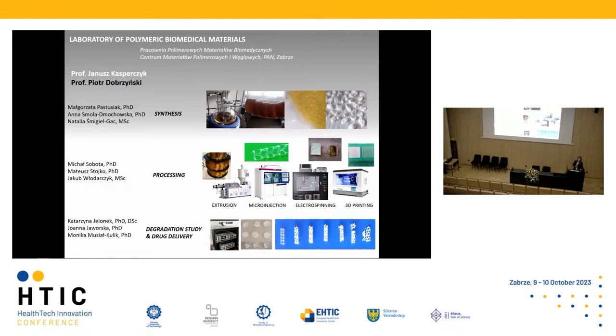At the last slide, I would like to present the team where I'm working. The head of our team is Professor Kasperczyk. He created quite a big group. Some people are focused on synthesis, on processing with different methods, and some on degradation and drug delivery study. We are now running a project of the National Center for Research and Development on biodegradable filament for 3D printing. We finished the stent project. We also focused on materials for wound healing, for scaffolds, and many, many others. Thank you.